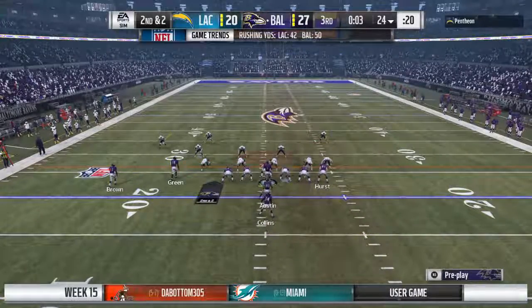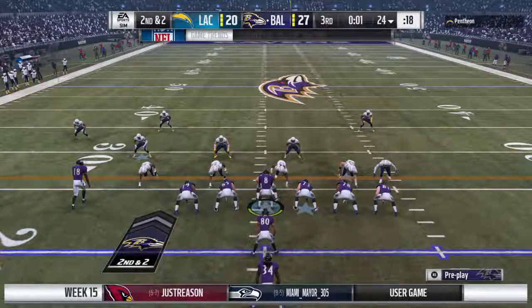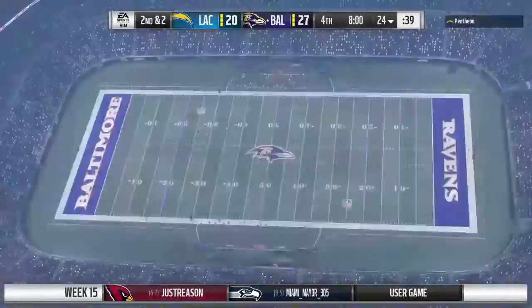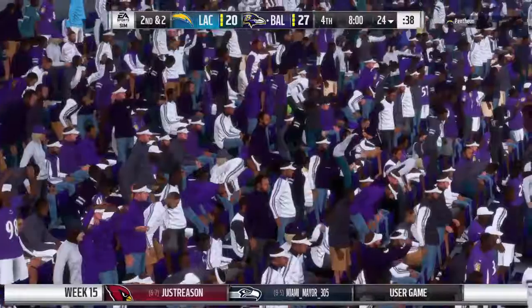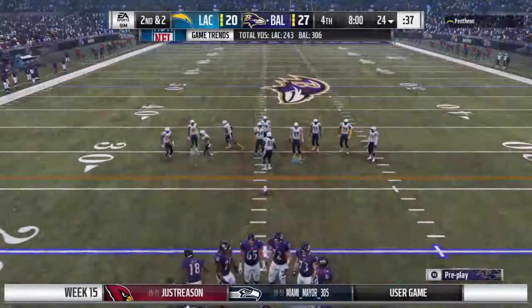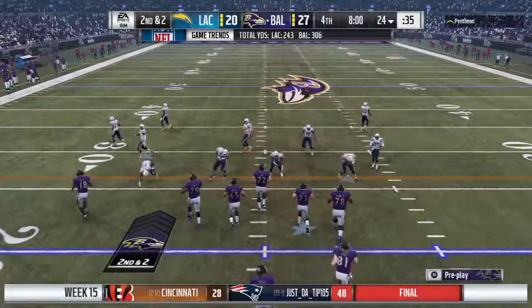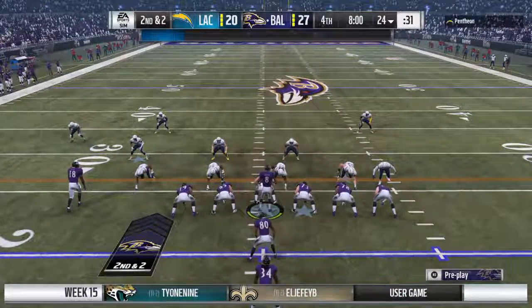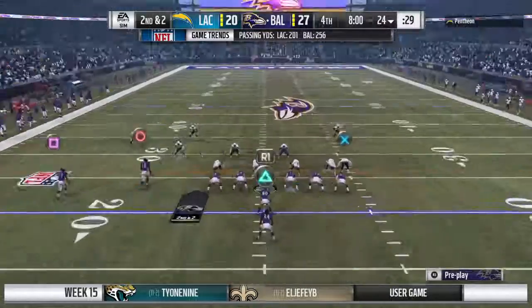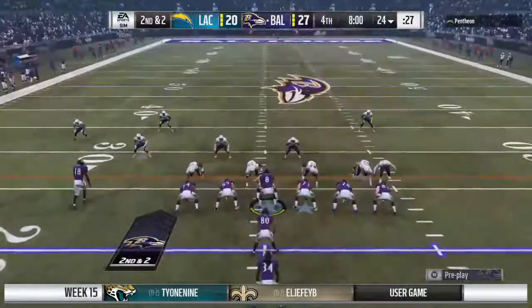Back 99 Philly, here we go. Set, blue 90. Blue 90. Back now in Baltimore. Set, blue 90. Blue 90.